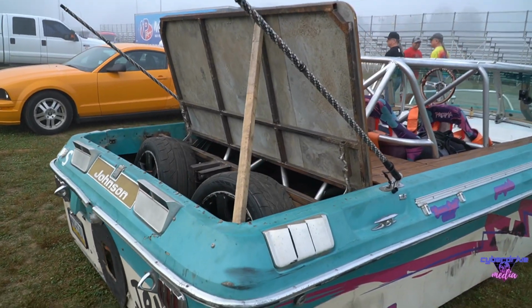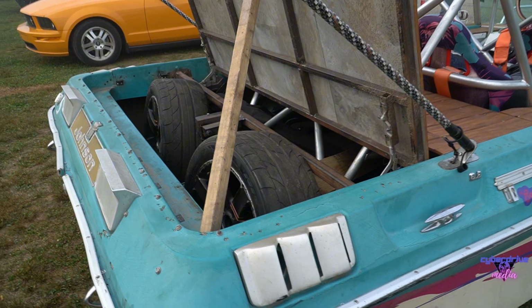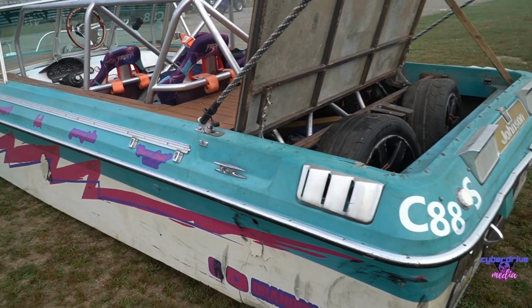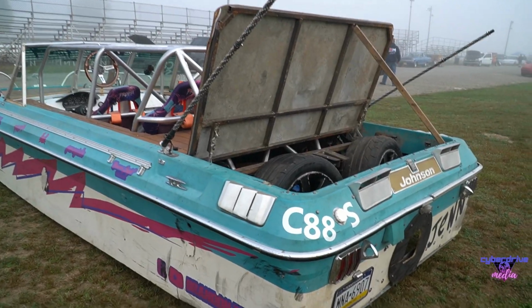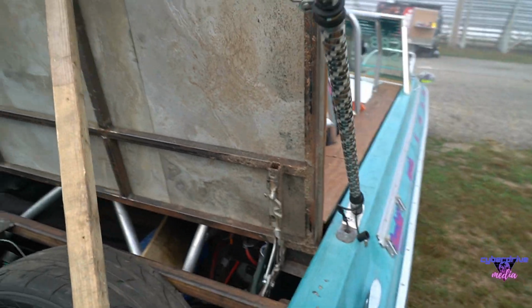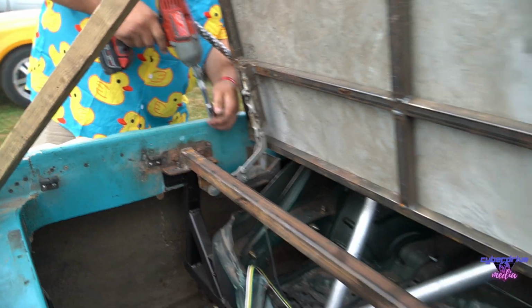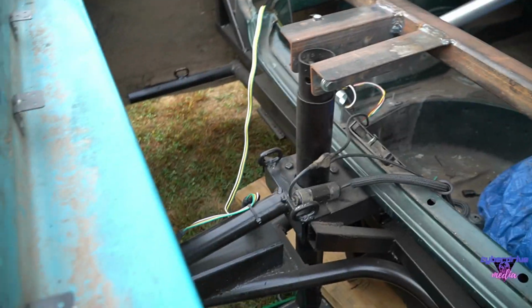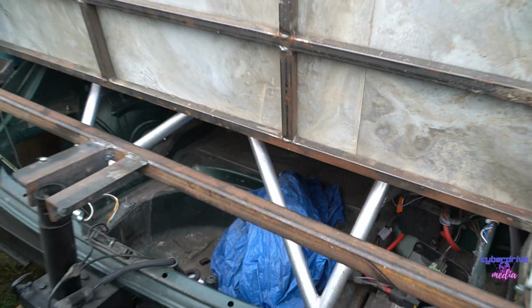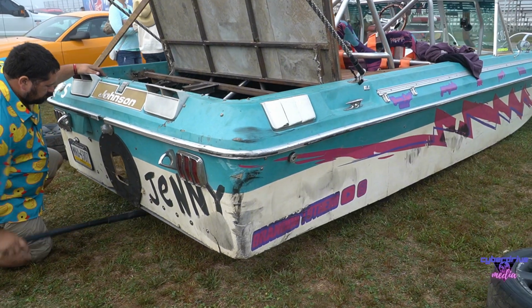If you're curious how we're actually transporting the drag radials, we keep them back here. The whole boat body actually lifts up from the back, kind of like a funny car. That's how we actually get to the wheels to change them. We're gonna go ahead and get it ready. We're gonna have to jack it up so that I can get to the old diff that we have set in there, and I can hand it to Brandon. Literally cannot see the 300.